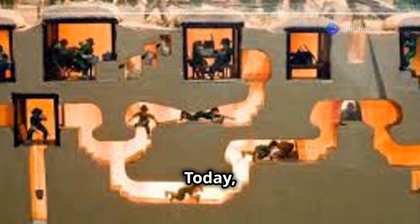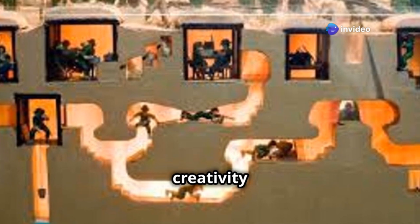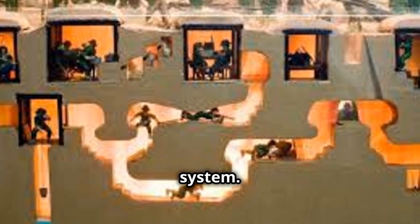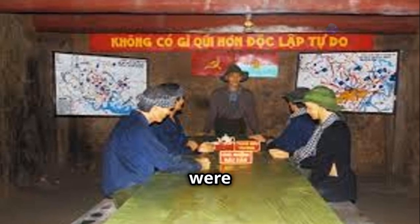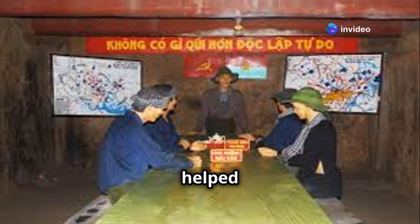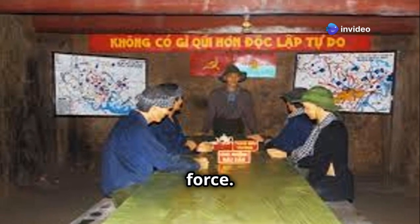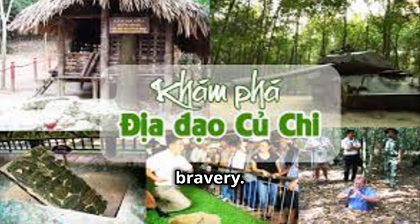Ladies and gentlemen, today we'll learn about one of the symbols of resilience, intelligence and creativity of the Vietnamese people during the Vietnam War, the war tunnel system. These tunnels weren't just safe hiding places, they were a strategic weapon that helped the Vietnamese army fight effectively against a much stronger military force. The Cu Chi tunnels are a clear example of this creativity and bravery.